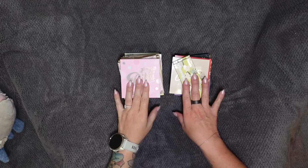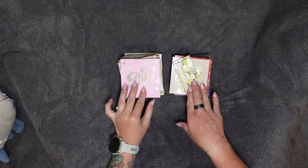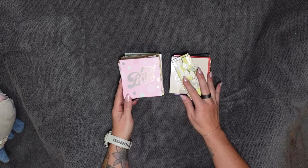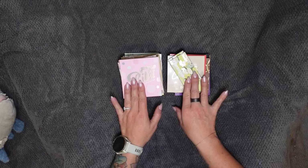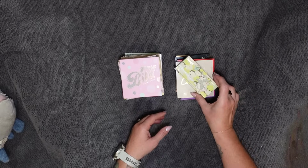You guys, we are on to ColourPop, and this is the last affordable brand I have, but this is also the largest portion of my affordable eyeshadow palette collection. We're going to have to compare and contrast because I know that I have similar colors in other palettes. All right, so first up we have the Bambi collection.